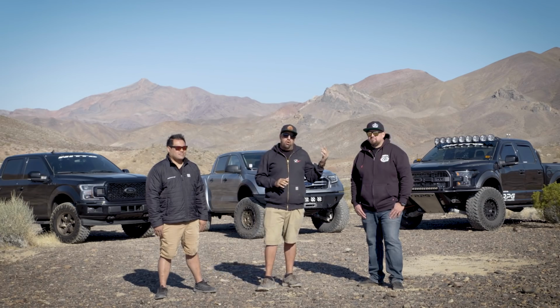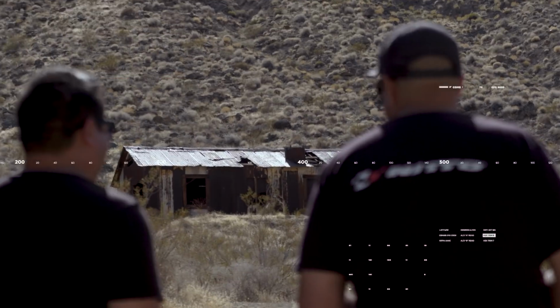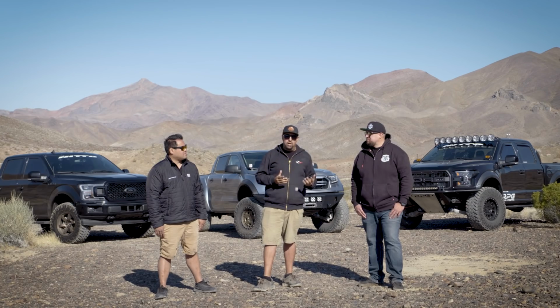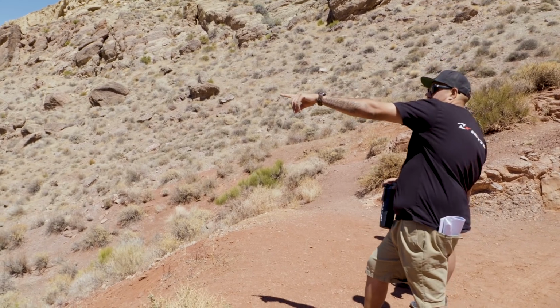We're going to start the trail over on the Grapevine Mountains, high up in elevation. As we come down into the valley, you're going to see a ghost town, and then we'll move into the slot canyon, where there's some amazing examples of the Death Valley geology you'll find all throughout this entire park. And all of that is what makes Titus Canyon one of my favorite places to take newcomers when it comes to Death Valley and just exploring the backcountry out here.